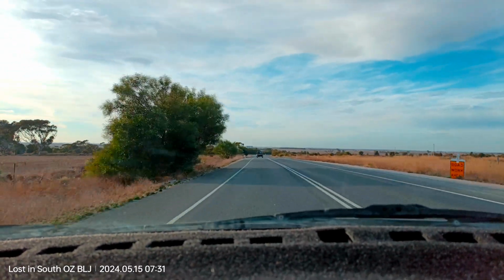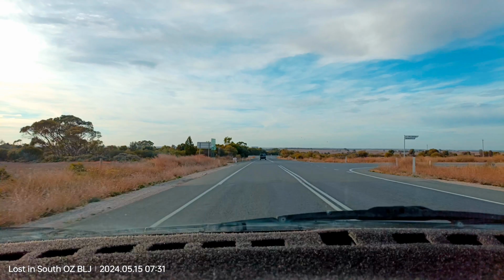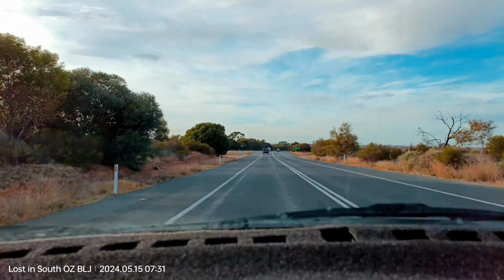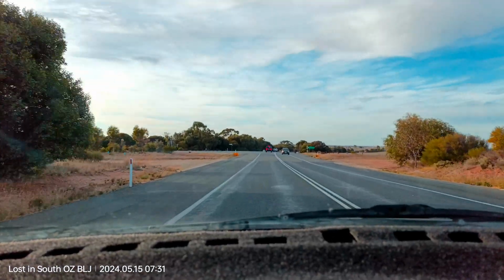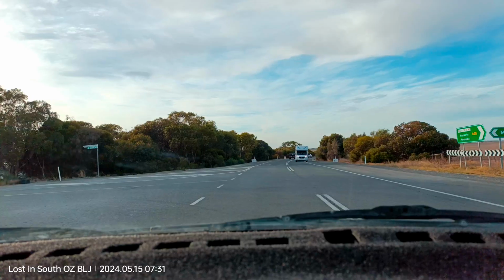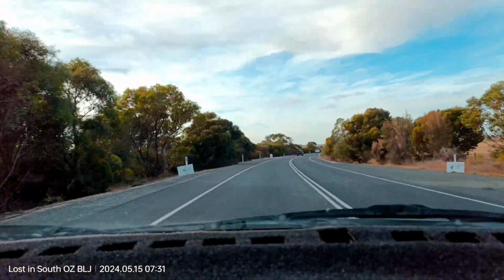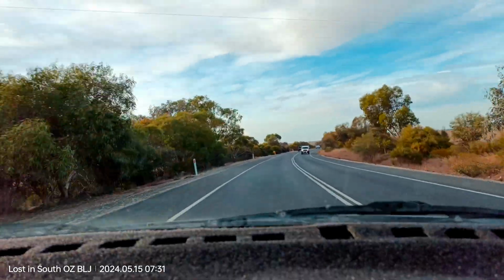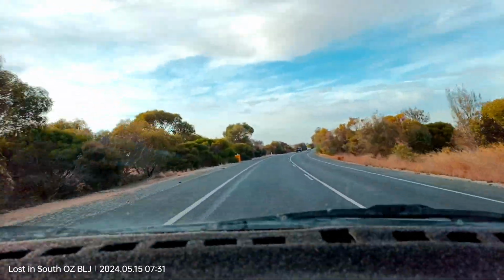And coming up the road, roadworks again. I'm just going to throw the anchor out. Yeah. And in 8 kilometres we're going to turn right. That will take us into Murray. Yeah. 100 again. I've still got my headlights on. I'm just going to turn those off.